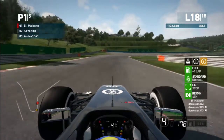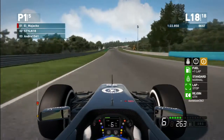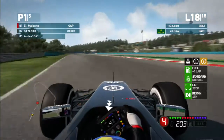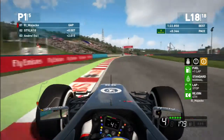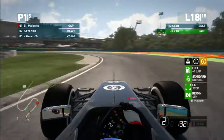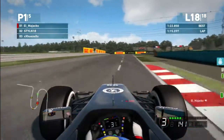Let's see if we can maintain the lead. Yes, we can, at this point at least. And now Andre's taken P3 from Huzo. And oh, it's very close, full arrows in the indicator, but there's still no way through for STYLN. And that should be all she wrote for this race, as we're coming into the penultimate corner. And STYLN unable to get past us.